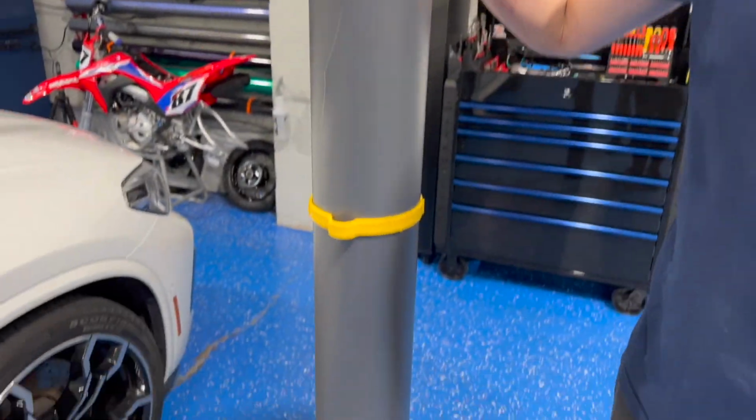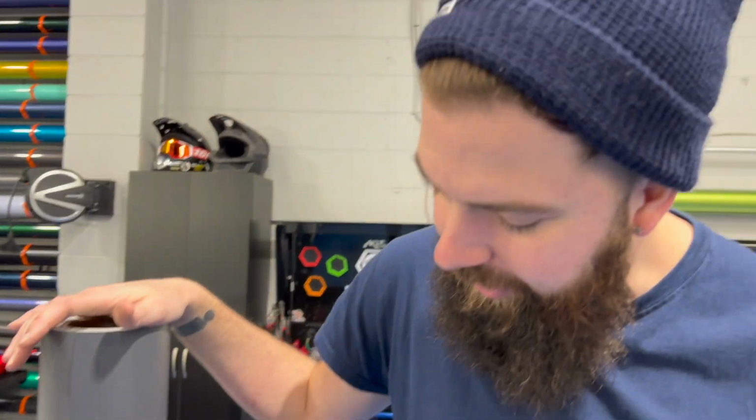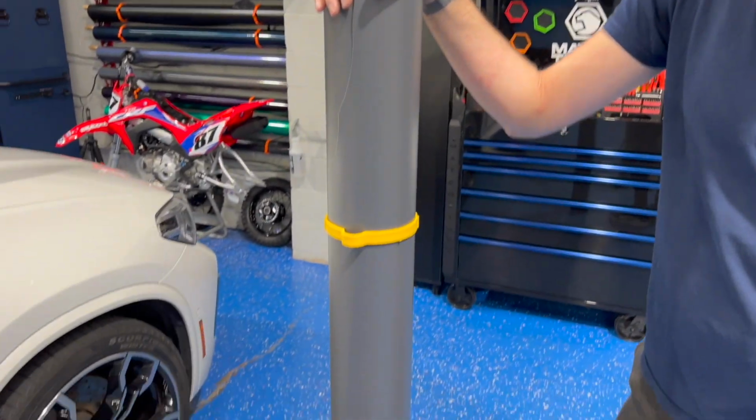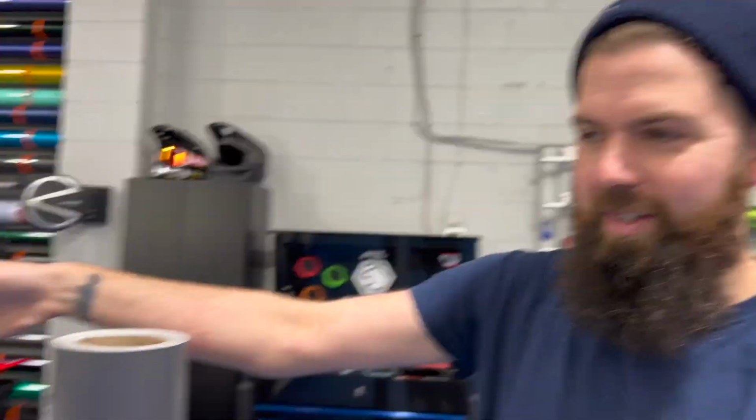What's up, Mike? So we got here a new color from KPMF called Matte Dark Storm Gray. They came out with 3 or 4 other colors, and they needed someone to promote this one, and they reached out to us. So luckily enough, your girlfriend has a nice, beautiful BMW here. We got it right here, and we're gonna wrap it in their new color.